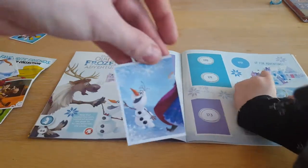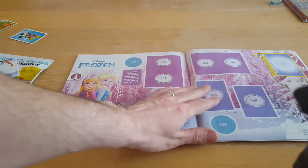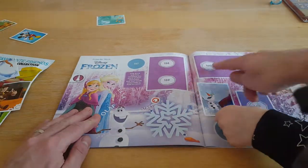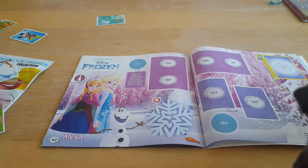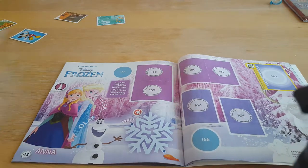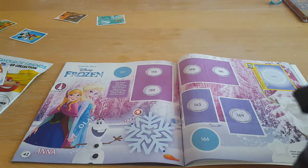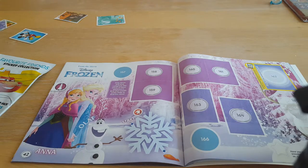We've got a number 160. Oh, there must be a couple of Frozen pages. Yeah, there is. This is actually from Frozen. That one there, page 160. This is just throwing the stickers around everyone. You probably don't need to know that. So Olaf's lost his nose on this page as well. There's a little puzzle for you to try and track it down.